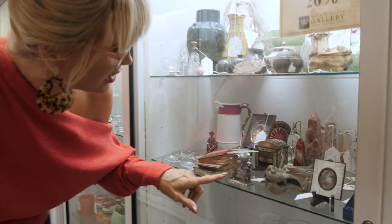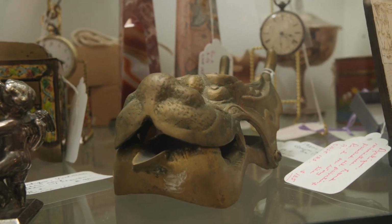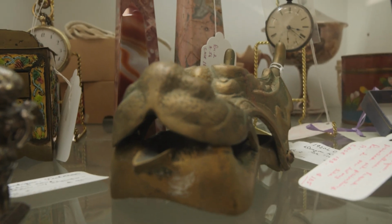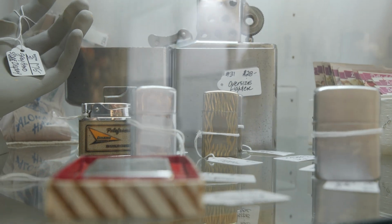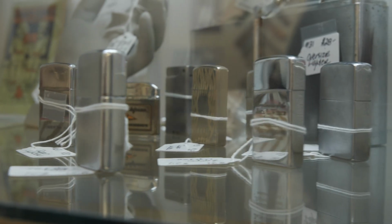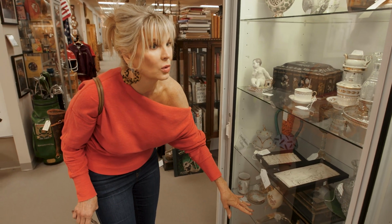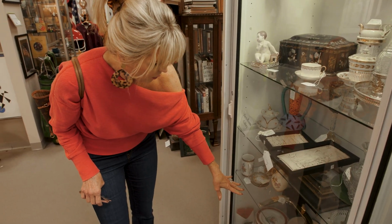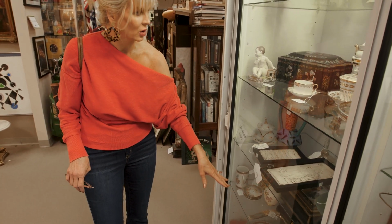This is an ashtray. It's a brass dragon head Chinese ashtray from 1920s. I have a thing for ashtrays and cool lighters. This is a gold horseshoe from the Clydesdales. Nod to our, you know, where we live, but that could be cool, like just sitting on a coffee table or on a book.